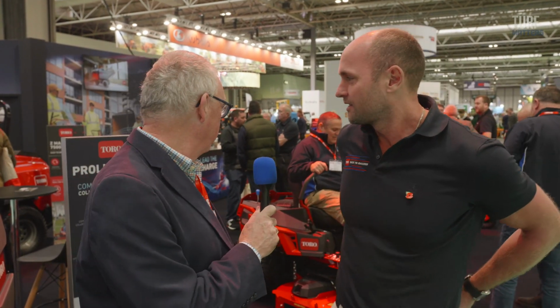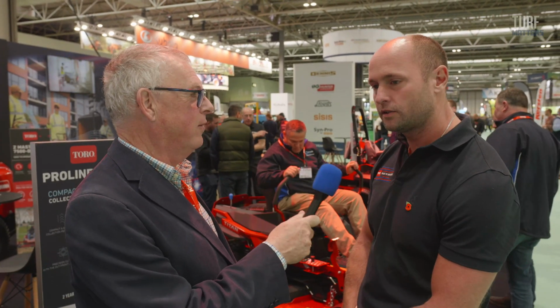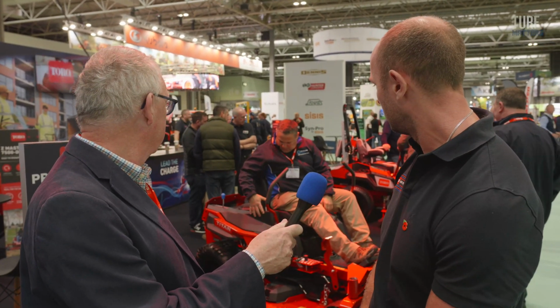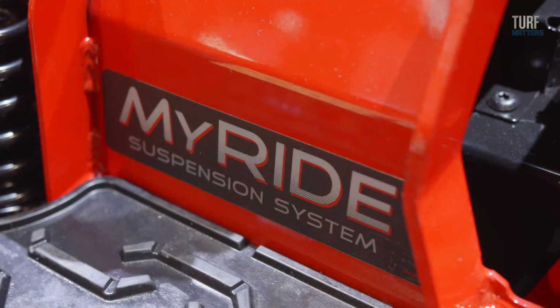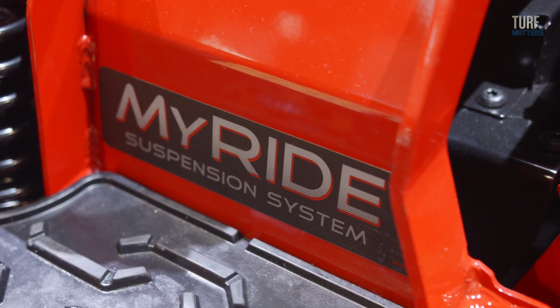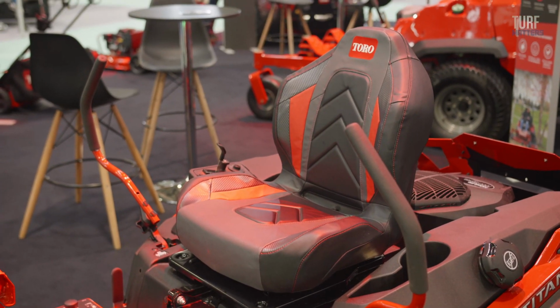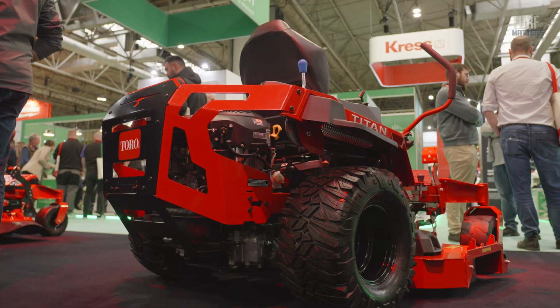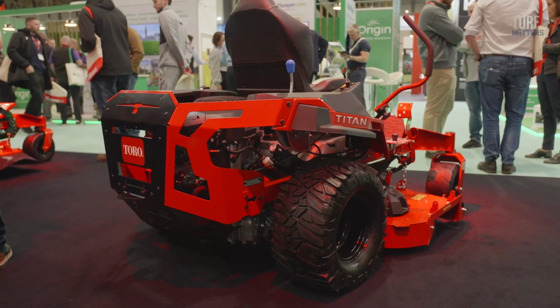We're standing in front of another one and somebody's just trying it out just now, the Toro Titan. Is that the Titan? Yeah. So as you can probably see, beautifully modelled. He's swinging back and forth, and that's basically showing you the MyRide suspension, which is unique to Toro. So it's a fixed, rigid chassis, so you've got all the strength in the chassis, yet you have the MyRide suspension, so less operator fatigue over a day, ironing out all of those undulations and bumps.